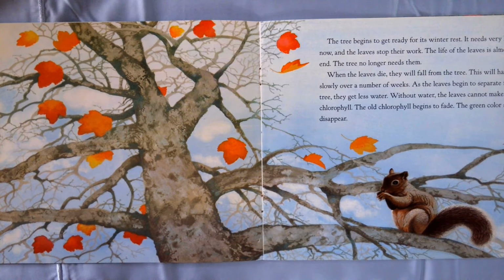It needs very little food now, and the leaves stop their work. The life of the leaves is almost at an end. The tree no longer needs them. When the leaves die, they will fall from the tree. This will happen slowly over a number of weeks, and we've been watching the leaves change color as we've been walking through the park every week.